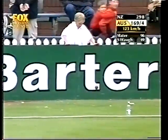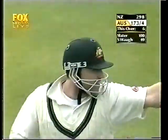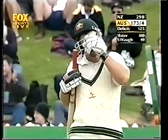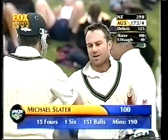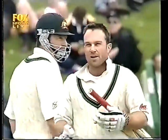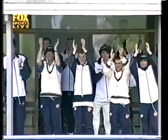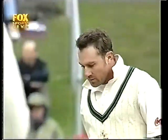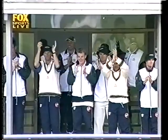He's got some runs, and that's 100. 100 for Slater. Played all round the wicket. 15 fours, 1 six. Supported by his colleagues. Very good innings.